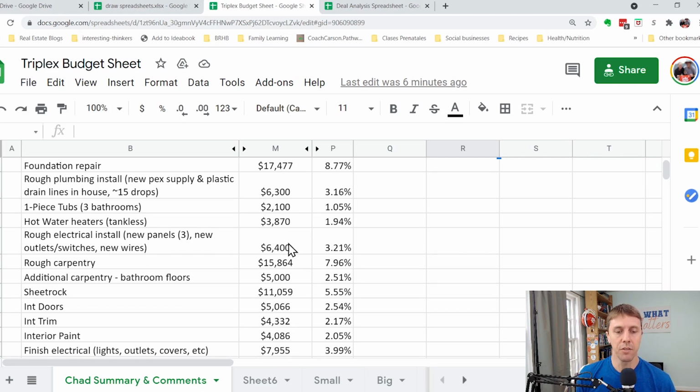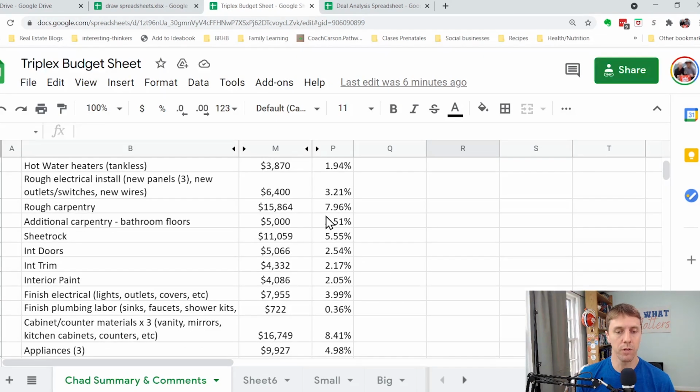The rough electrical, so this is pulling all the new wiring, the new outlets, and just having them ready there before you put in sheetrock. That was $6,400, 3.21% of our budget. Rough carpentry, I mentioned there's a lot of things that went into that bucket, both additional foundation work, also walls and different pieces of the inside that had to be reframed up. So a lot of work on that.